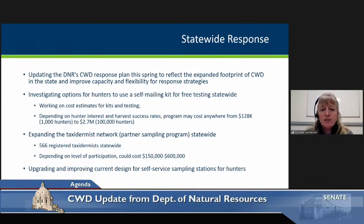Something we've had really good success with recently is our partner sampling program, which mostly involves taxidermists. And we've been targeting taxidermists in our surveillance areas where we've been collecting CWD samples. And they provide a high value sample because these are adult males that are more likely to have chronic wasting disease. And we pay them a small fee to collect these samples for us.